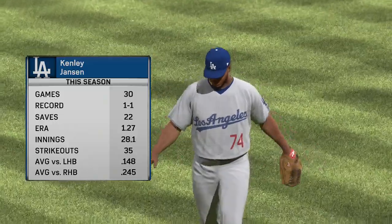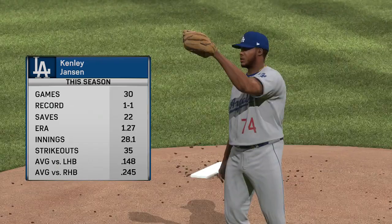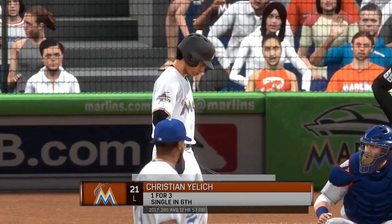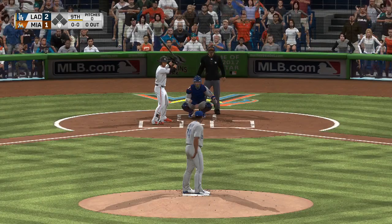Kenley Jansen is the man called on to close this one and earn a save in the ninth. In is Christian Yelich. He'll lead it off against Jansen, who tries to close the door in this one.